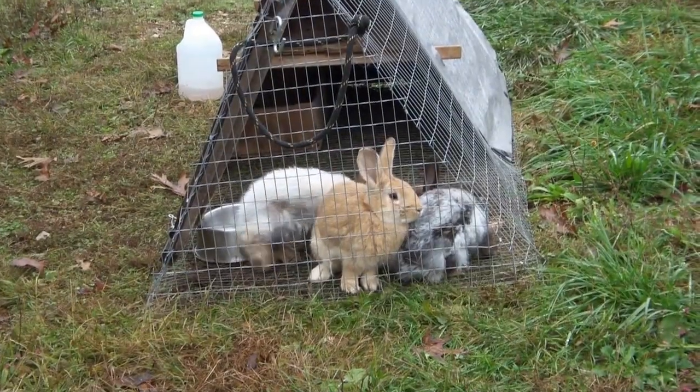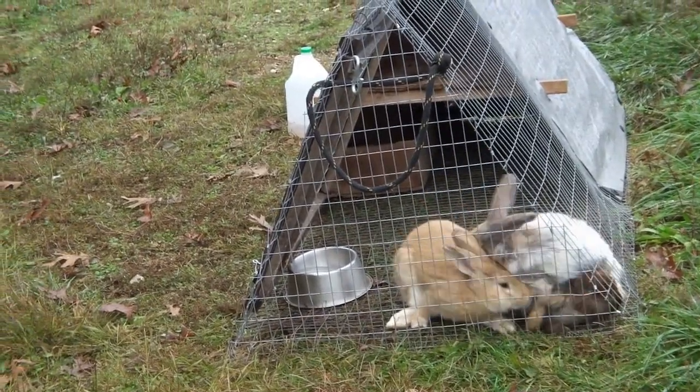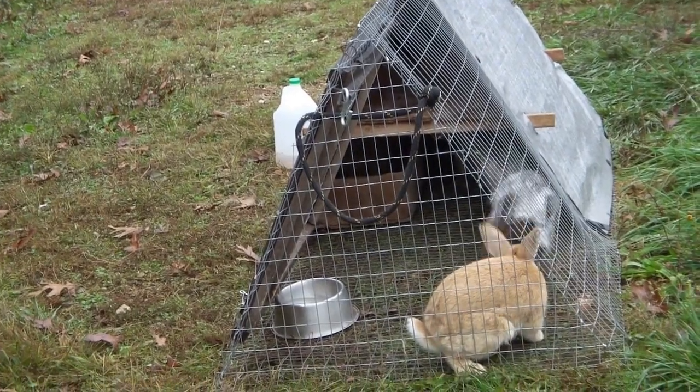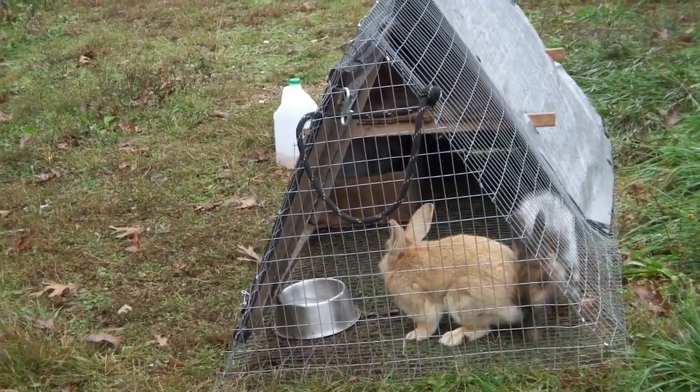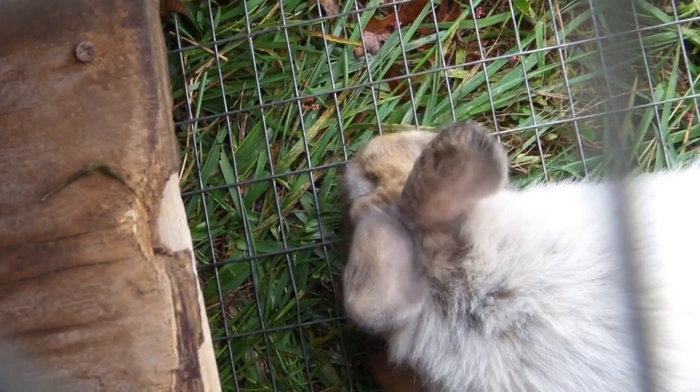It's the next morning and everything seems to be going okay. And then, of course, right after I say that, they have to have a little tussle and a little scuffle. But, you know, that's just rabbits for you. They always try to prove you wrong. And then everything calmed down pretty quickly and they went back to eating grass.